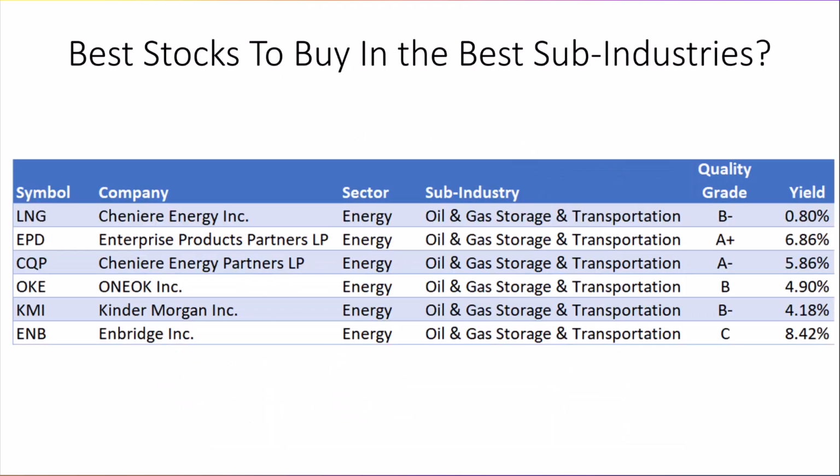So on this slide, we're looking at what I believe are the best stocks in the energy sector's oil and gas, storage and transportation sub-industry, as you can see right here. If I were to employ a sector rotation, I would buy Cheniere Energy if I was not concerned about dividends, since their yield is only 0.8%. So this sub-industry is famous for having some of the largest dividend yields, if not the largest. But Cheniere is different. They have less than 1%.